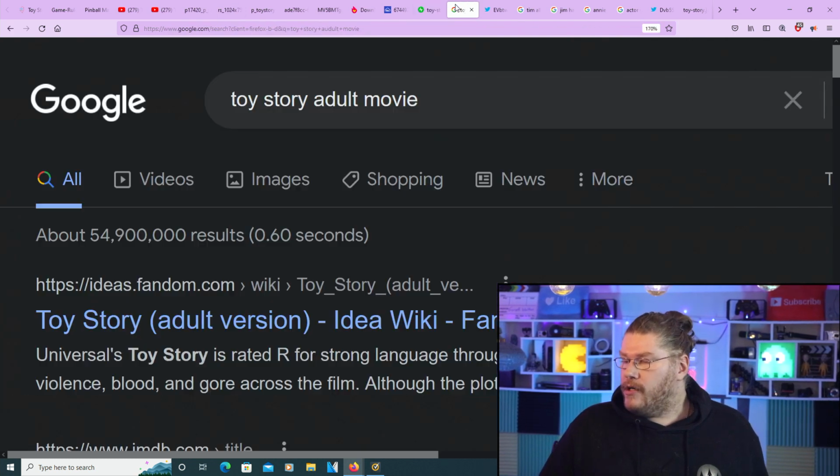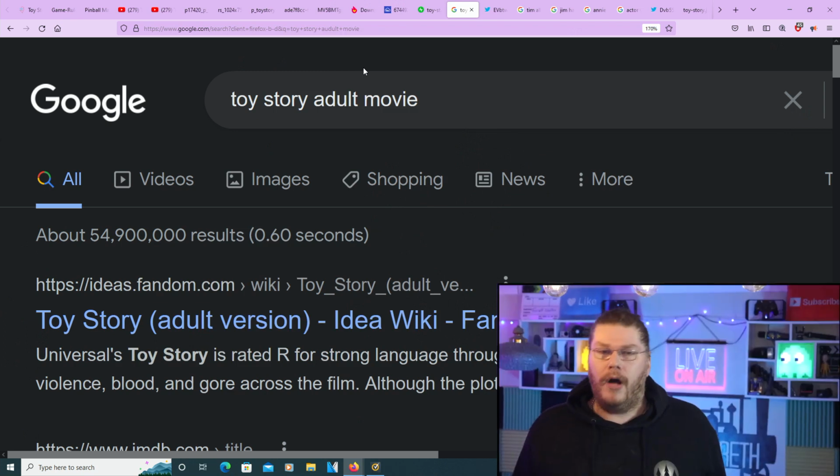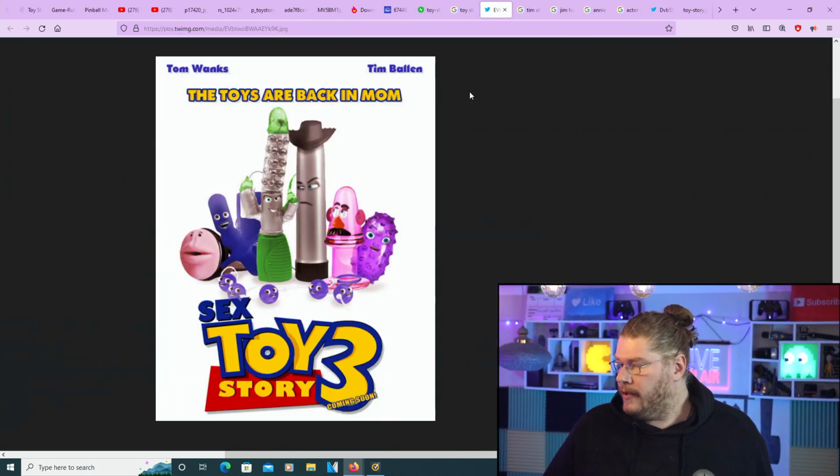Now look, for anyone who doesn't remember, there's actually a Toy Story adult movie that came out. And I don't think too many people have seen it. But this was the actual poster for the adult movie. So here we go.